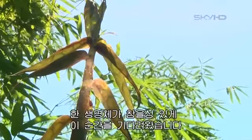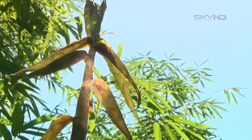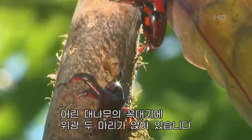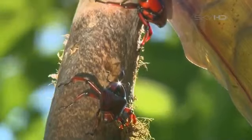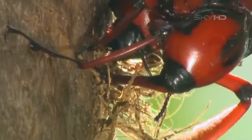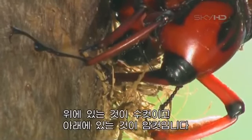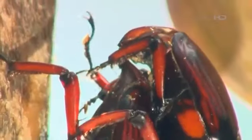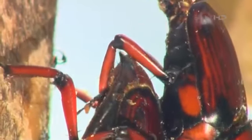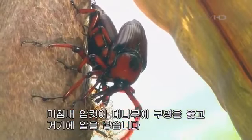One creature has patiently been waiting for this moment. On the tip of a young bamboo, there are two yuanguan. Having reached sexual maturity, the two insects start mating. The one on top is the male, the other, the female. Finally, the female digs a hole in the bamboo and lays her eggs there.